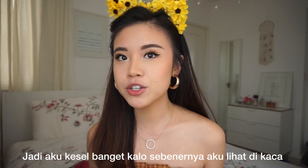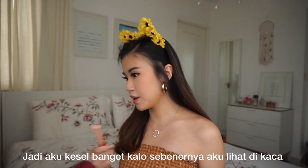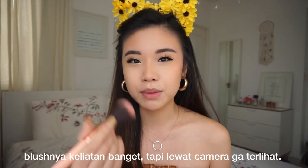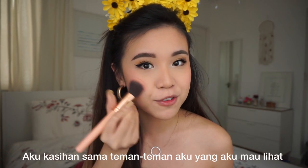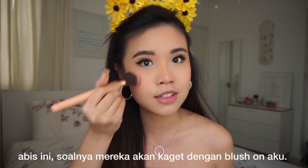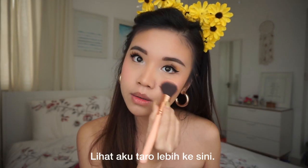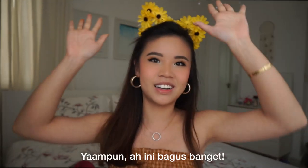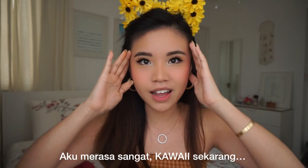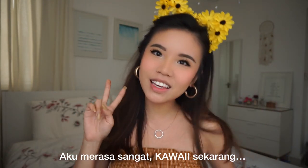It really frustrates me that in real life when I look in the mirror, my blush is quite prominent, but you barely even see it on the camera. So I'm just gonna go ham with this, alright? I feel sorry for my friends who I'm gonna meet right after this, because they're gonna be like, whoa, blush monster. And you see how I'm just bringing it a little bit in here. Right? It's so pretty! Oh my god. I'm dead. It's so good. I feel so kawaii right now.